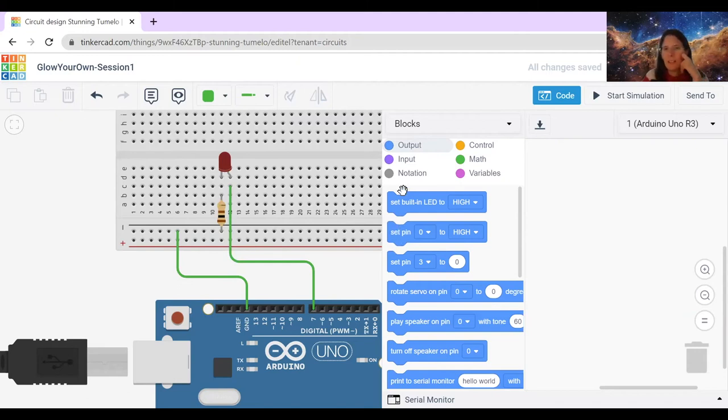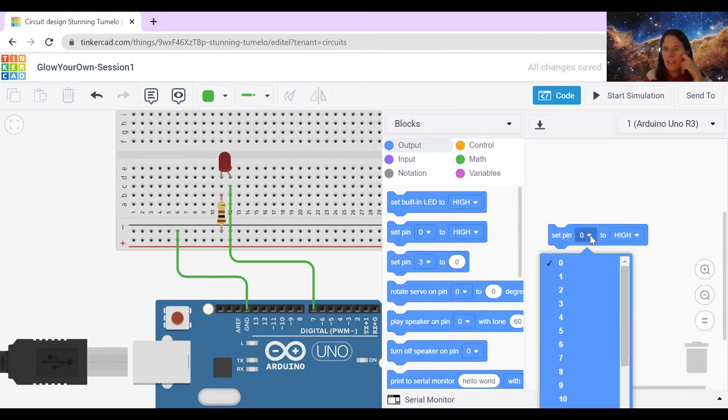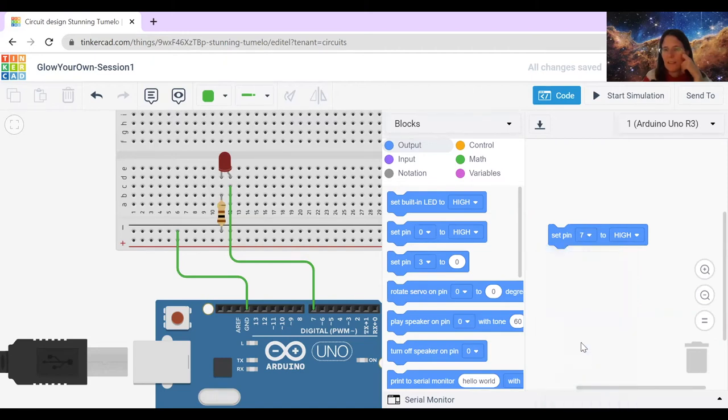All right, so if you click on output, you'll see all of the blue instructions. Then you pick the instruction you want, set pin 0 to high. And we can change which pin we want to send an instruction to by clicking on this little arrow, then picking the right number. So mine is connected to pin 7. You might have connected it to a different number, that's okay. And that's the instruction that we want to do.